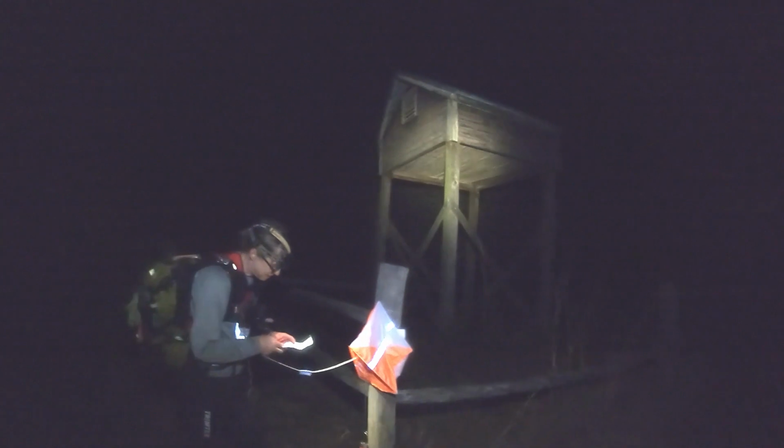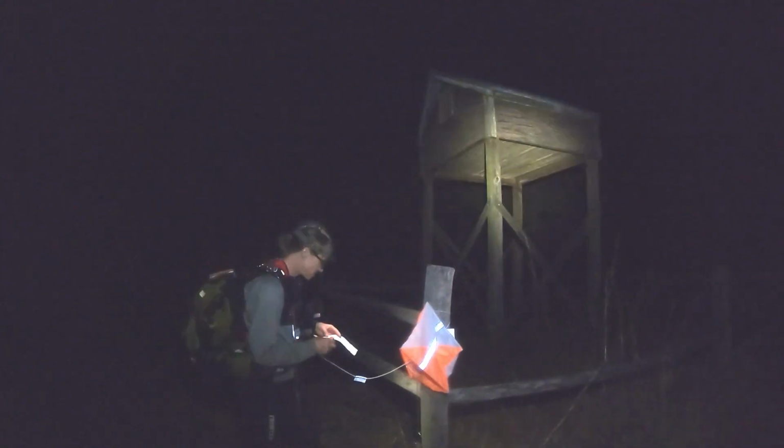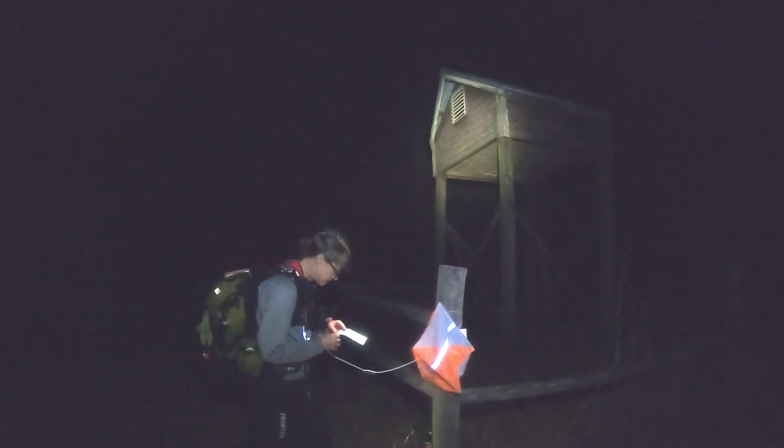That's true. That'd be cool. CP at a bat house. Apparently that's a bat house. Wonder how bats get in. All right. Now we gotta find a place to sleep.